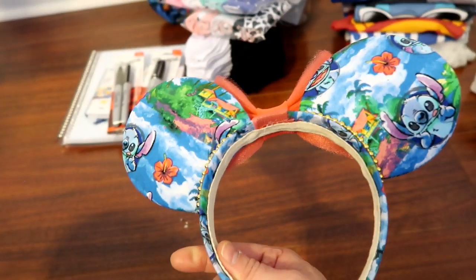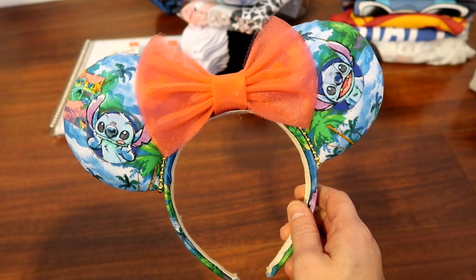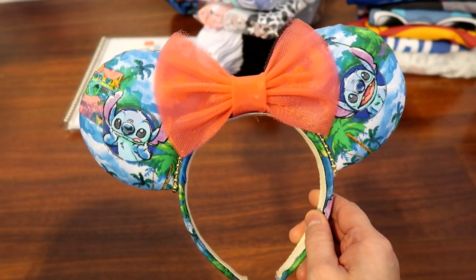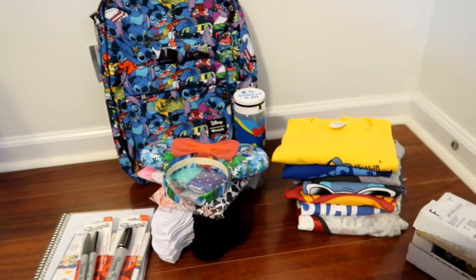And I actually purchased these off of somebody on a Facebook group that never wore them and was selling them. So I thought, yes, cheap, and she will love them. So that is what is going in Kate's stocking.